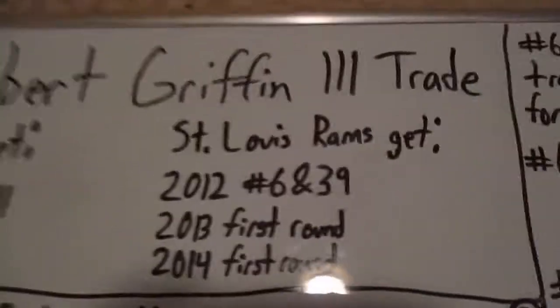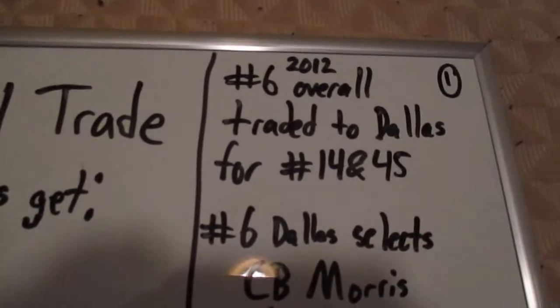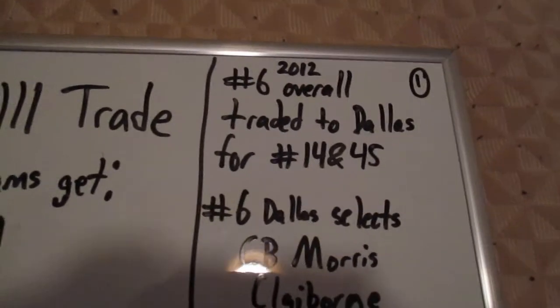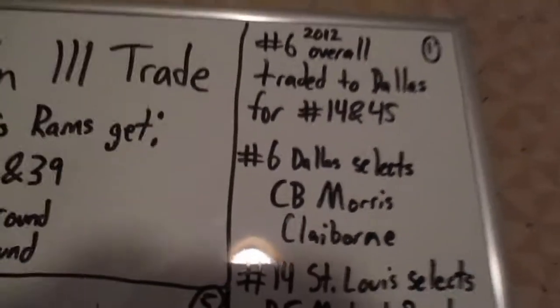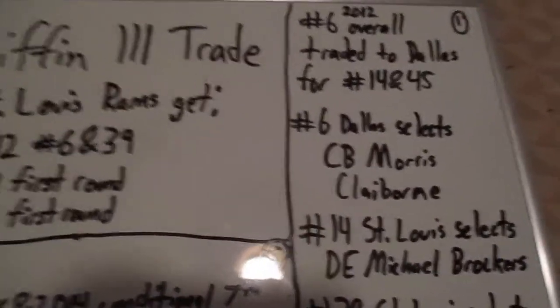Well, with the 6th overall pick, which they acquired from the Redskins, they actually wound up trading it to the Dallas Cowboys. Now, they traded the 6th overall pick, again, this is 2012 draft, to the Cowboys in exchange for the 14th and 45th picks. So with the 6th overall pick, the Cowboys would select cornerback Morris Claiborne, or as you probably know him by now, Mo Claiborne. So Claiborne, he didn't really pan out for the Cowboys.